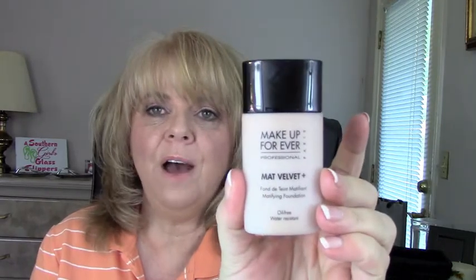So, let's get started. Alright, first I'm going to start with my foundation I've been using this week. And it is the Makeup Forever Matte Velvet Plus. And I am in the shade 45. I don't have a lot left, so I've been trying to use this and not some of my other ones. But I do love this, and I would repurchase it, so anyway.